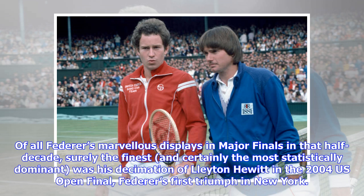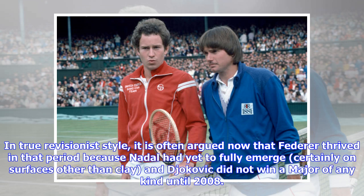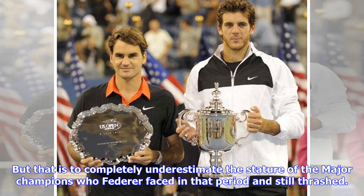Of all Federer's marvelous displays in major finals in that half-decade, surely the finest, and certainly the most statistically dominant, was his decimation of Lleyton Hewitt in the 2004 US Open final, Federer's first triumph in New York. In true revisionist style, it is often argued now that Federer thrived in that period because Nadal had yet to fully emerge, certainly on surfaces other than clay, and Djokovic did not win a major of any kind until 2008. But that is to completely underestimate the stature of the major champions who Federer faced in that period and still thrashed.